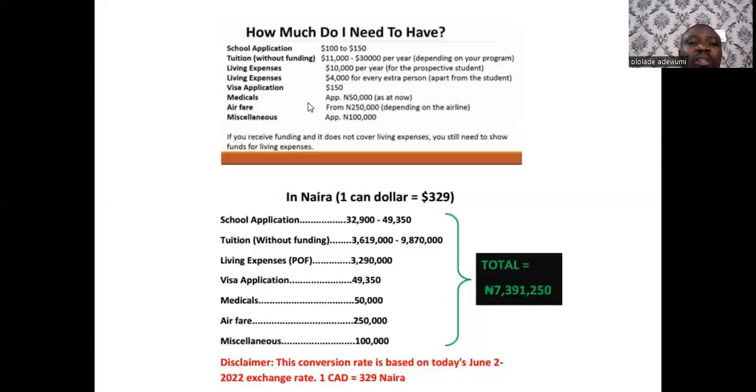So take note that whatever amount you are able to get, maybe as a scholarship or funding, you will just deduct it from these whole expenses. And I've taken my time to help you break the whole expenses down in naira. So I converted the Canadian dollars to naira equivalent so that it will be easier for you to understand.